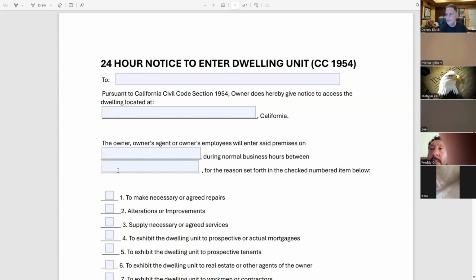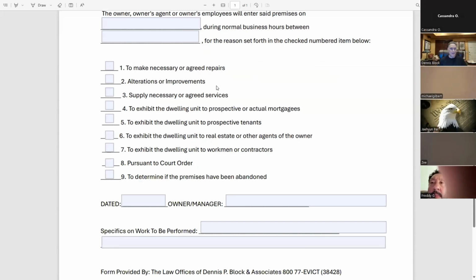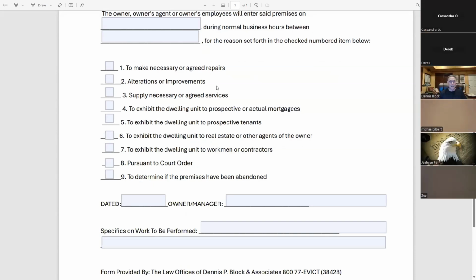So let's go down to the specific reasons here. The major ones are to make necessary or agreed repairs. So maybe you've gotten a notation or a citation from building and safety that something needs to be done, or maybe the tenant has told you, hey, it appears that I've got rats in my unit. Well, then that would be one reason that you could use.